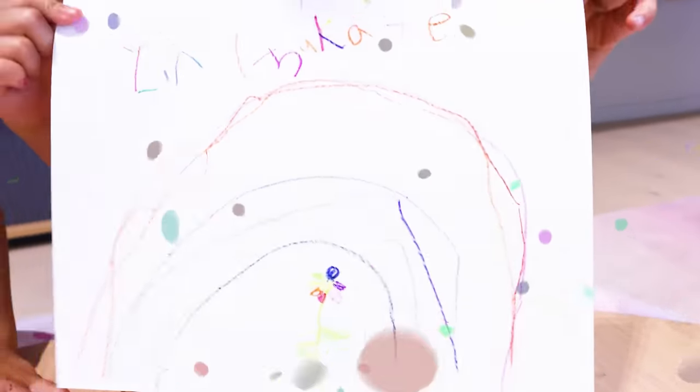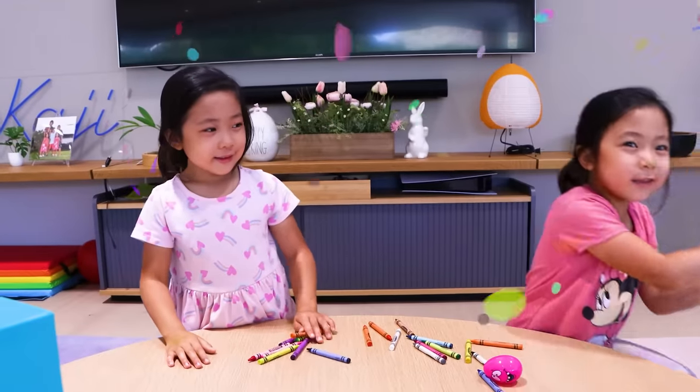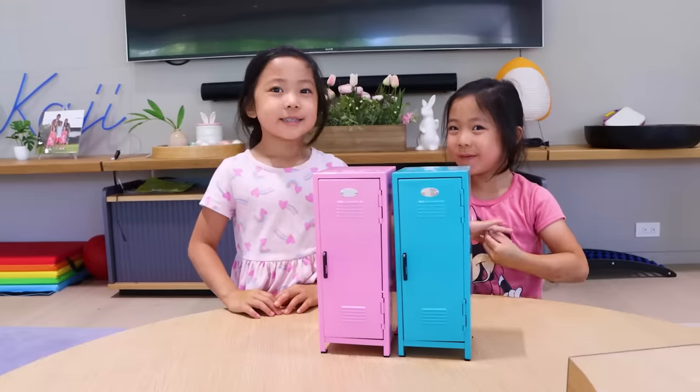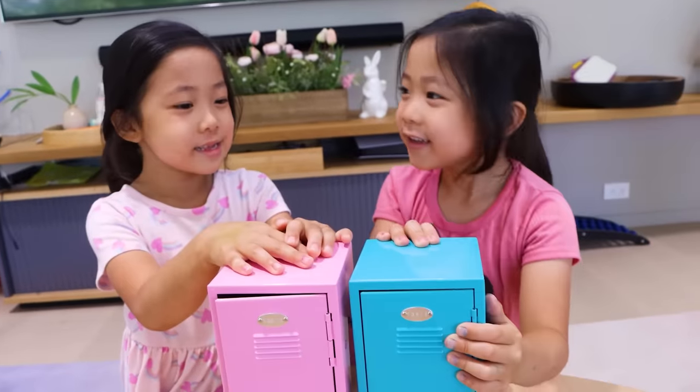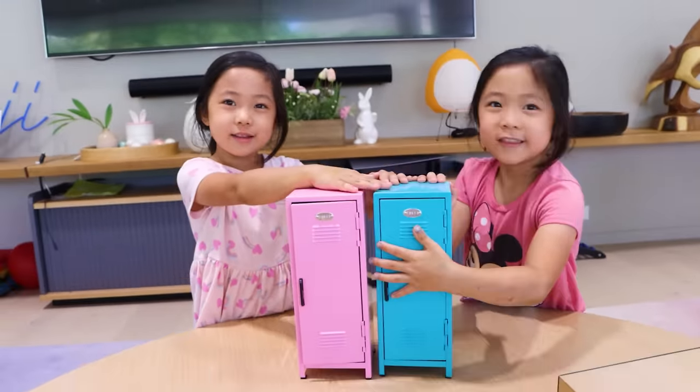Good job. Yeah! On to round two. You guys ready for round two? Yeah! Which locker will you pick? Which one will have the school supply? Gotta decide this together. Okay, you guys have to decide. Talk among each other.